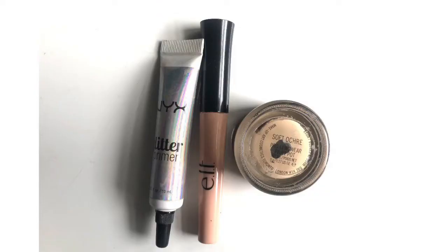All right, well, let's do some kind of boring categories for me. Eye primer, I still have 3, and I am trying to finish up the e.l.f. one right now. I've been using that a lot more lately. The Painterly Paint Pot, I actually have pan in that. I hit pan in that just recently. It is starting to dry out a little bit. It doesn't perform as well as it used to. That's actually an eyeshadow, but I use it as an eye primer. I haven't used it as a regular eyeshadow in years, so that's primarily how I use that.